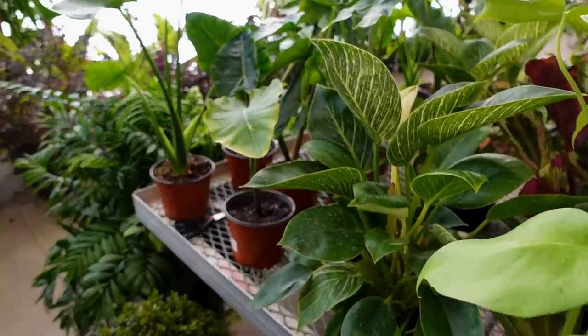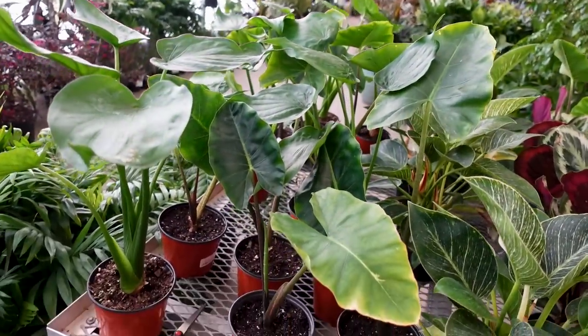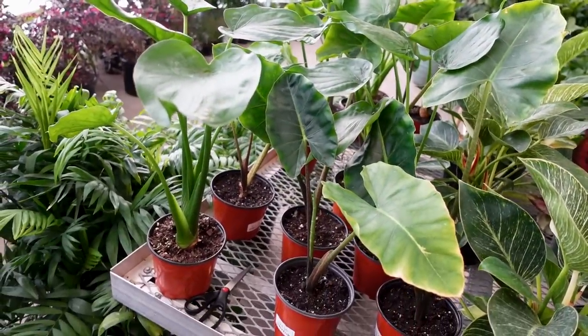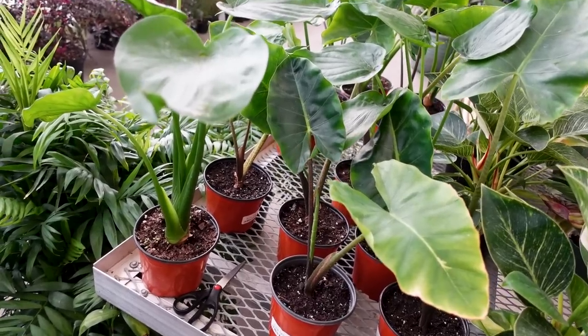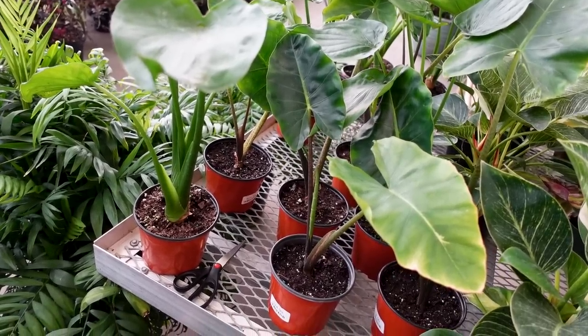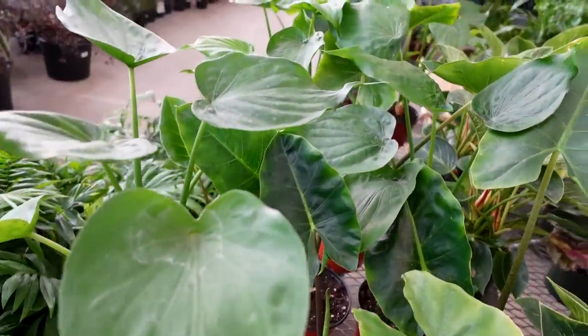We've got a Philodendron Birkin. And then over here, we've got some alocasia. It says it's a cucullata, new gold in parentheses. I've heard of the cucullata. I think that's how you pronounce that. I've never heard of this new gold variety, but still very lovely looking.